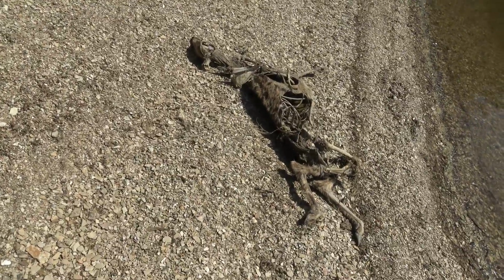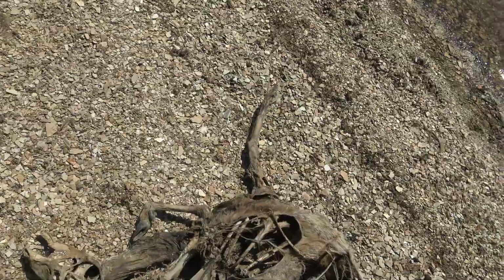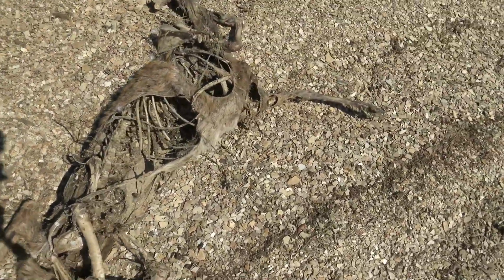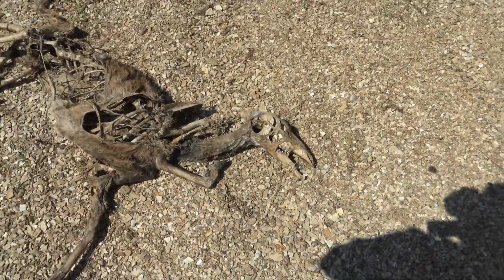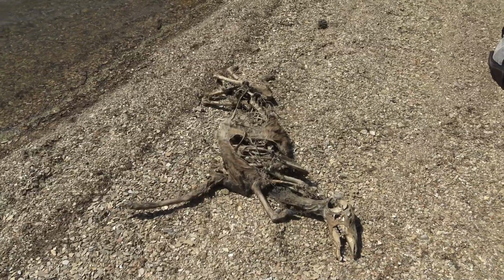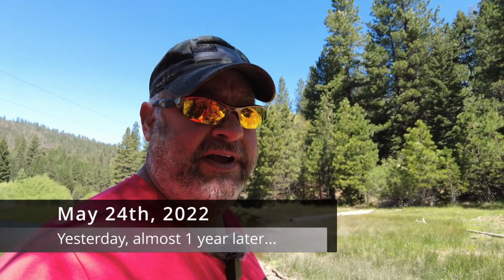Head down looking for prints. It's gripped on this. Everything looks intact. Strange. I know there's coyotes here, so. Wait for my mic to catch up. The wind's blowing.